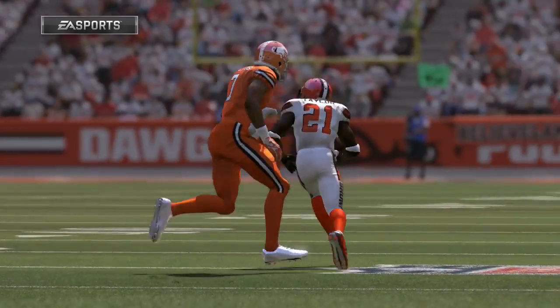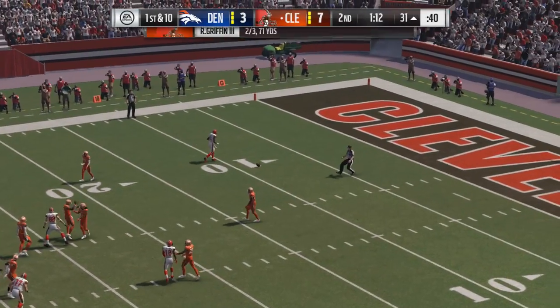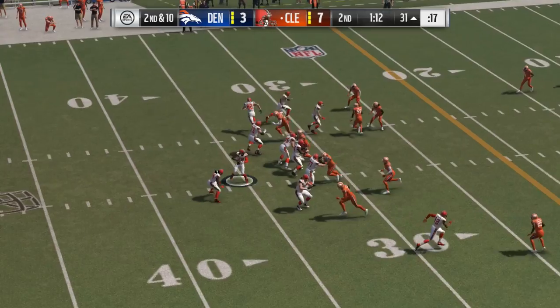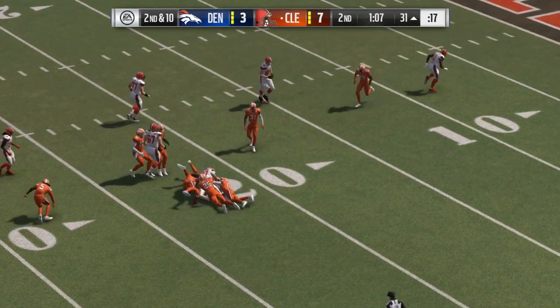May have worked in college. I mean, I know you got Mike Williams there, and he's been making tons of plays for you throughout the entire season, but not against this type of team. You got to get it to him with a little bit more accuracy and see what he can do with the ball. But Delvive with the catch now.